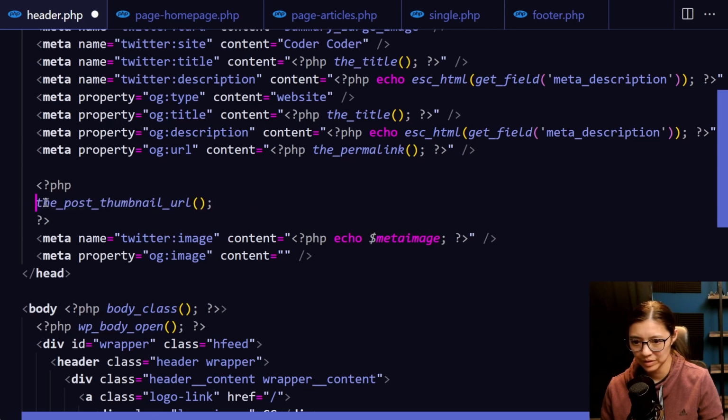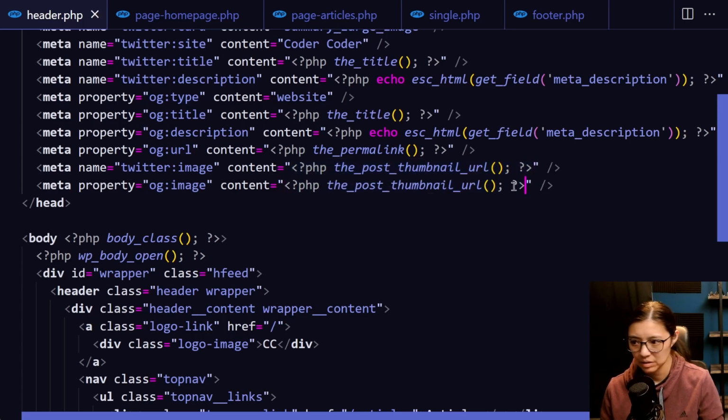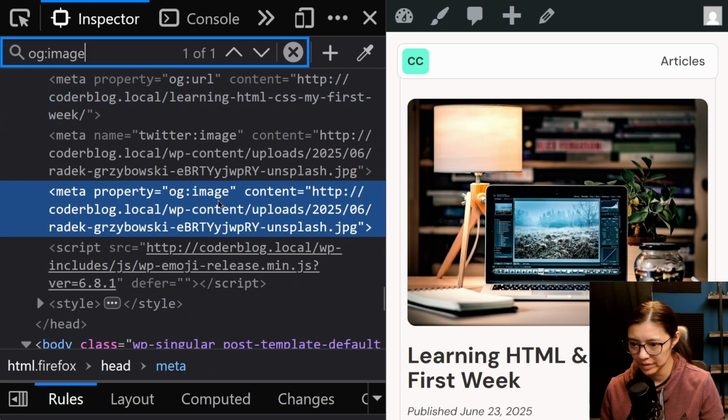Okay, maybe we're just going to do this. It'll be kind of messy. Copy it, paste it. There we go. Let's try again. Okay, so now it is loading, which is awesome.